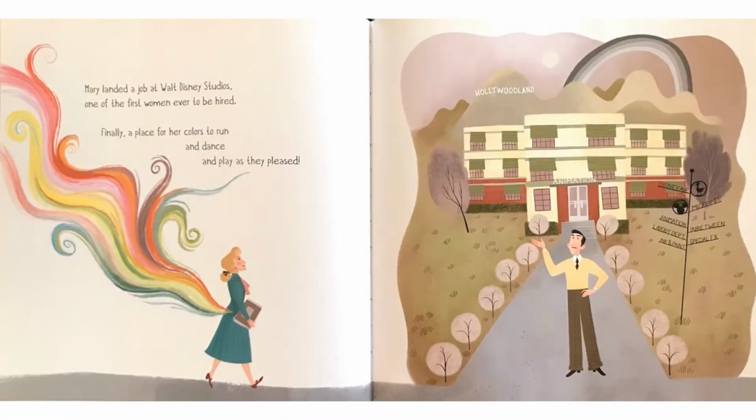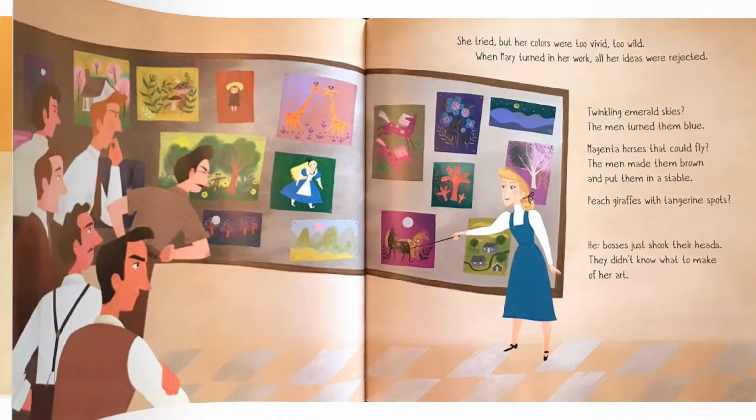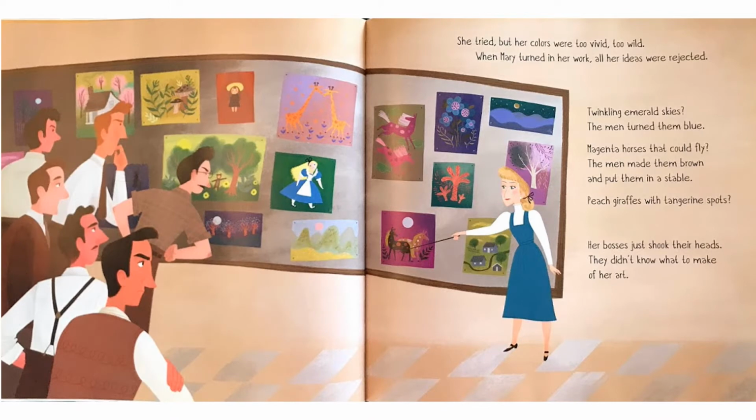Mary landed a job at Walt Disney Studios, one of the first women ever to be hired. Finally, a place for her colors to run and dance and play as they pleased. But on her first day of work, the men in charge didn't want to talk about cerulean or celadon or cerise. They were only interested in black and white. Mary was told to follow the rules. She tried, but her colors were too vivid, too wild.